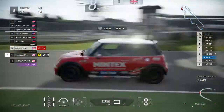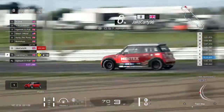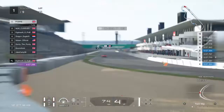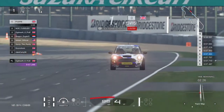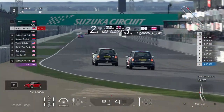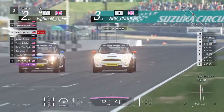Jake Carty again still out on his own. I can see Bogus Begbie's in the pit still, so we won't go and check him. We just watch Jake Carty smashing as many cones as he can, and F124 having to deal with the aftermath. Still holding that 7-second lead. Again, the closest fight really is between these two, or Vilian Official and Dragon Eagle in the background there.